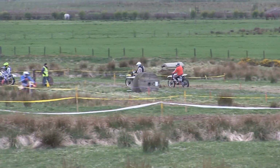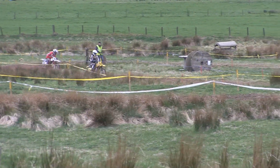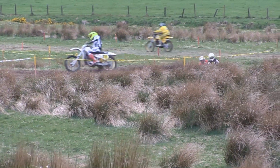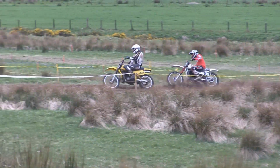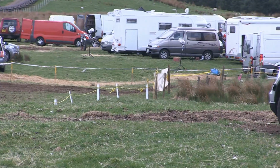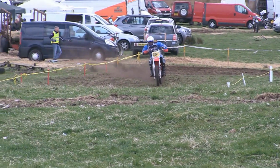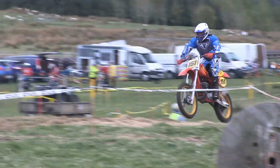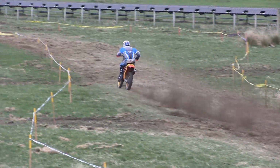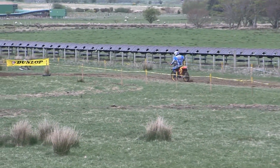So we're looking at the battle for third position between Graham Smith and David Loudon. Graham Smith riding that RM Suzuki, and David Loudon riding that 465 Yamaha bike. So it looks like both these bikes are quite well matched. So John Stokes crosses the line to complete another lap, number 151.